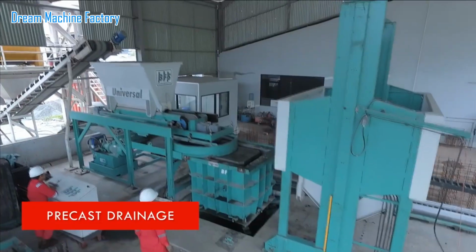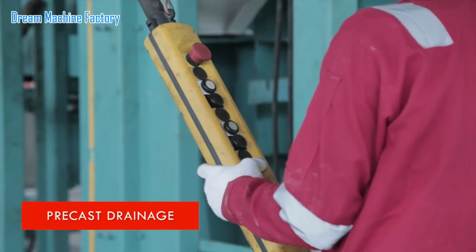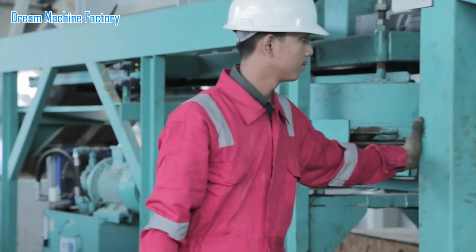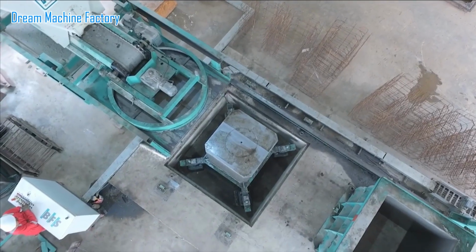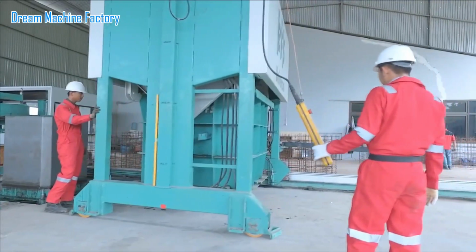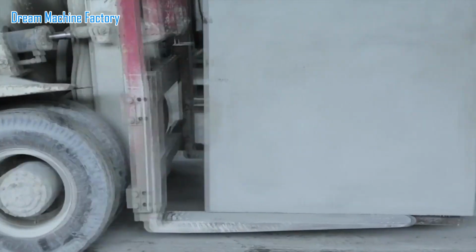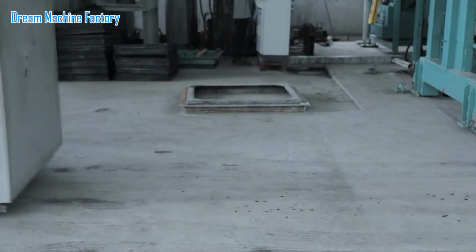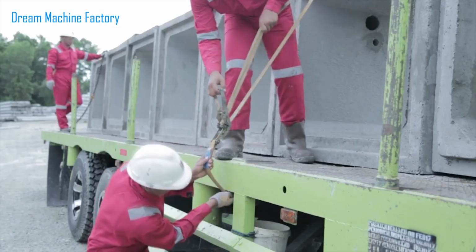The precast drainage section manufactures concrete drainage components like U-ditches, box culverts, and manholes using standardized molds. Concrete from the batching plant is poured into these molds, then cured to achieve strength and durability. This process ensures consistent quality, dimensional accuracy, and efficient production for infrastructure and civil drainage systems.